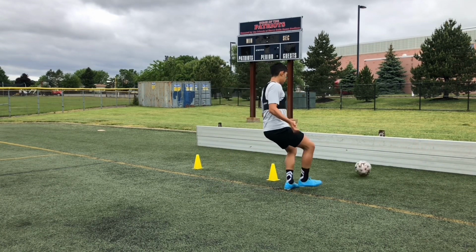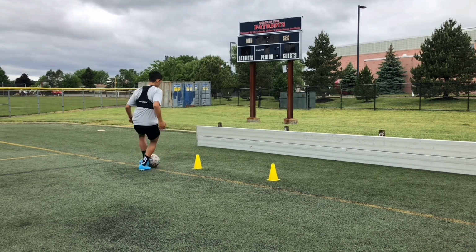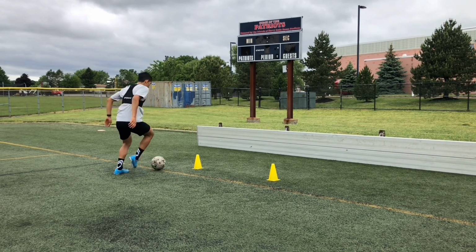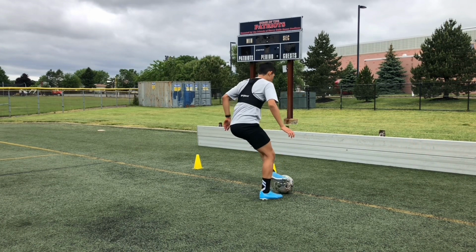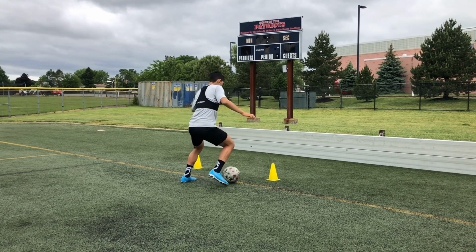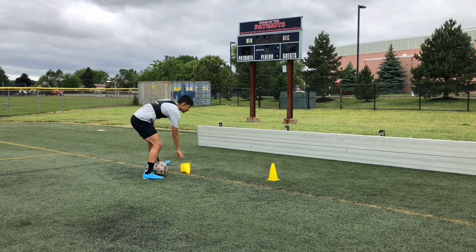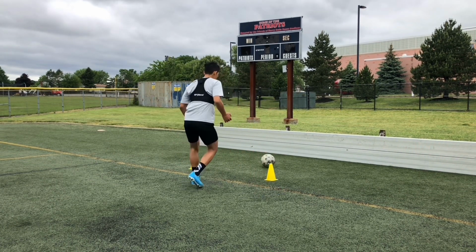This happens sometimes. Sometimes in your training sessions, you don't feel as sharp, you don't have the best day, and it can get frustrating because you know you work hard, you know you put the work in, you know how to do this, but for some reason, you're just not on it today. Your body, your touch, everything, it just does not work.